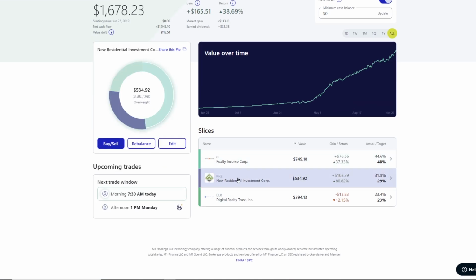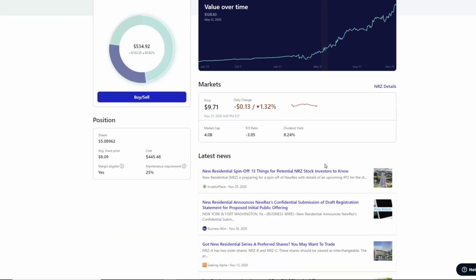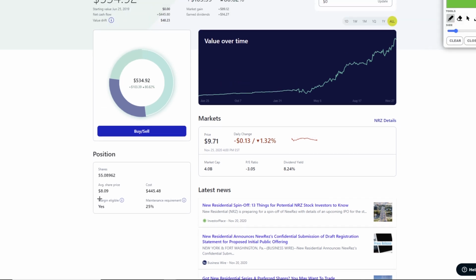Now, if you guys are NRZ fans, just so we can kind of take a look here. So this was my average right over here, was $8.09. I have 55 shares in this company as well. So if they do keep bumping up their dividends back up to where they were before, this is going to be a healthy dividend paying stock.